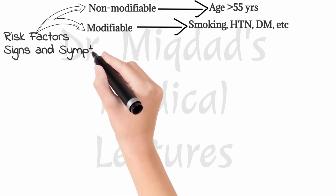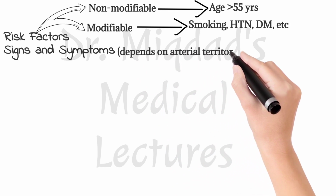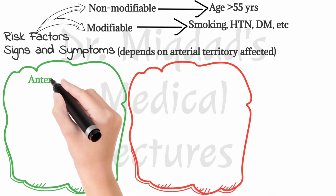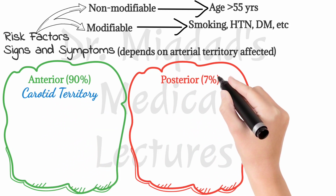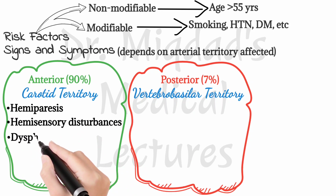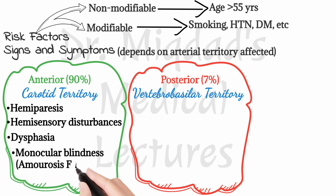Now let's discuss signs and symptoms. They basically depend on the arterial distribution which is affected. In 90% of cases, the anterior territory is affected, which is supplied by the carotid arteries, and in 7% of cases, the posterior territory is involved, which is supplied by the vertebrobasilar arteries. If the anterior territory is involved, the person may develop hemiparesis, hemisensory disturbance, dysphagia, or monocular blindness. We may also call it amaurosis fugax.